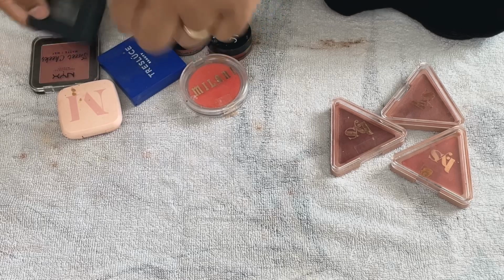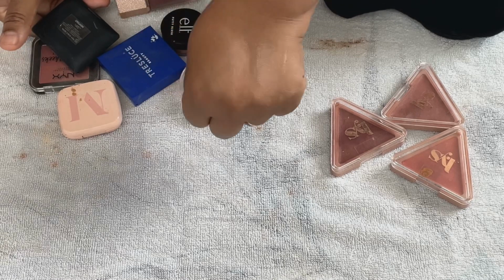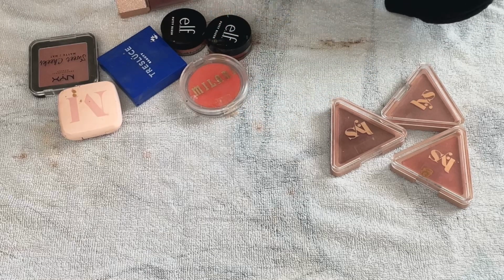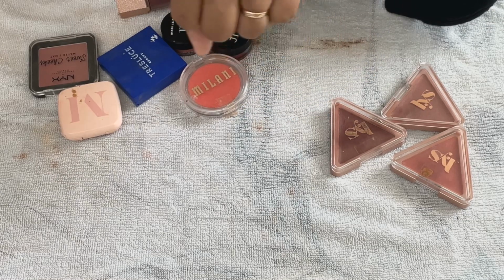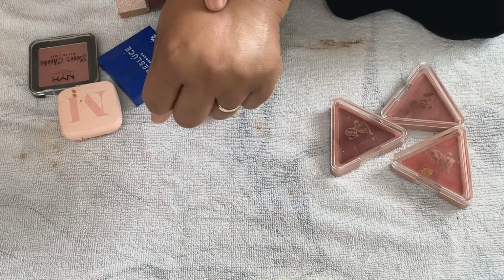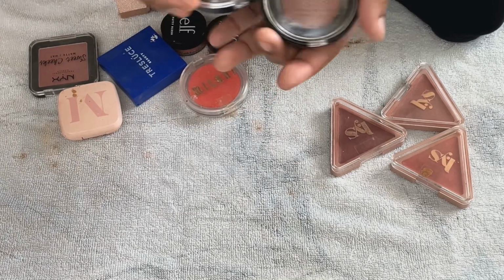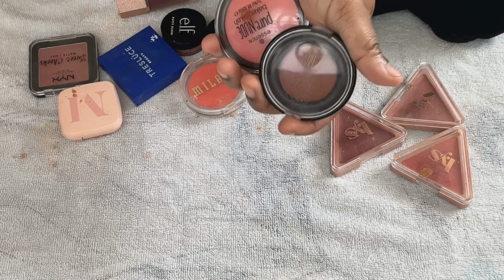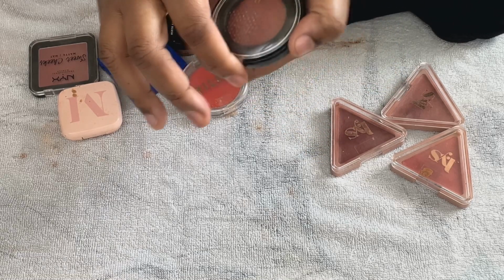Again, another topper, not something that on my oily skin I would wear alone. So I'm probably going to get rid of that one too, but it is a really good dupe if you are into that shade. This gets into more of the save your money category, I guess.